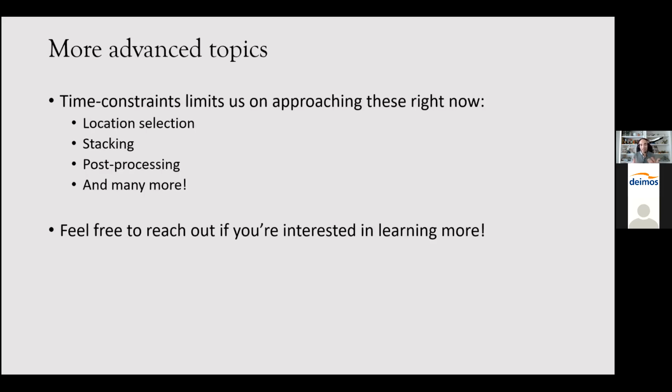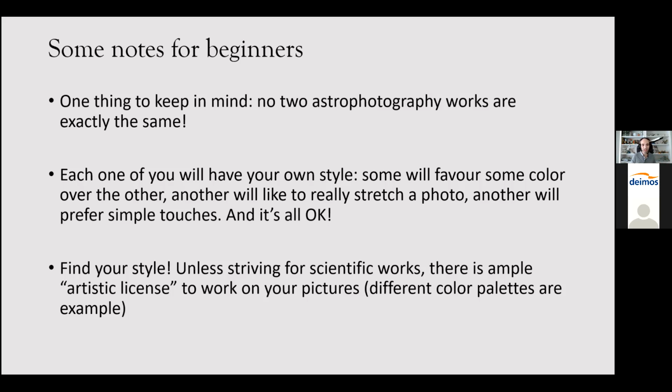And sadly, these are more advanced topics which we won't be able to go into right now. So location selection, stacking your images in post-processing, actual post-processing, filters, and many, many others. We don't have time to go into these right now, but this is a very complex, very deep subject. So feel free to reach out to me either at my corporate address, or if you want, later on my social media, and I will share with you what I know.